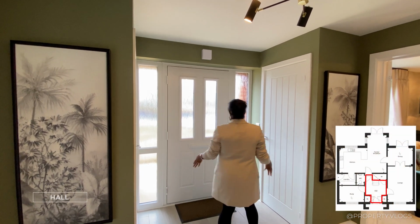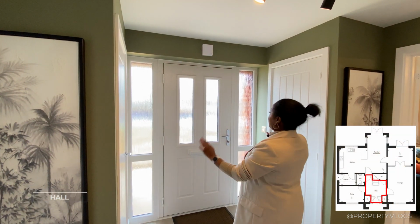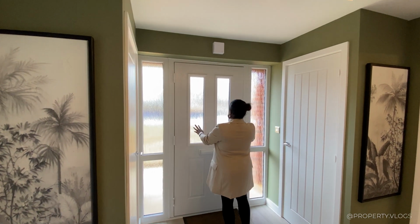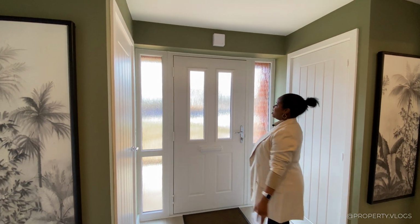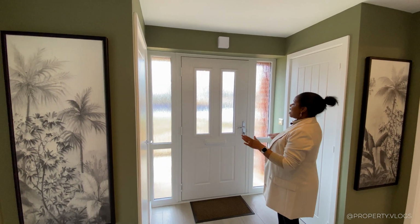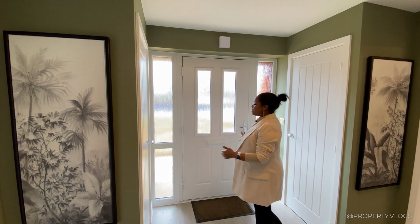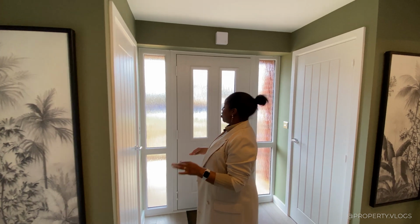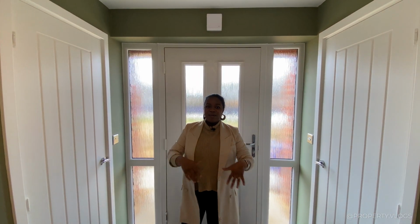My first impression is this amazing feature arrangement to the front door. I absolutely love these obscure panels of glass between the doors, because not only does it obviously bring in lots of light, it also has a bit of privacy as well, and it's a nice feature to have that you don't get in most new modern kind of show homes. So let's talk about what we're seeing.